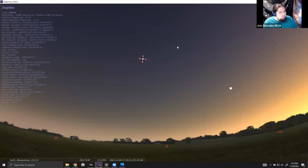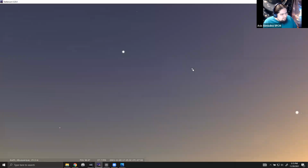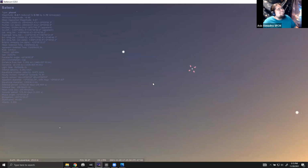Now, has it gotten any darker? Let's look outside. Yeah, a bit darker. You should actually be able to see Saturn now. Oh yeah, little tiny dot. That's Saturn right there. Saturn is pretty hard to find if you're not used to looking up at the stars and the different things in the night sky.